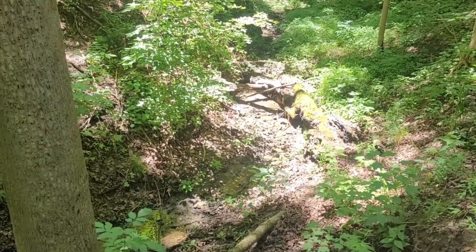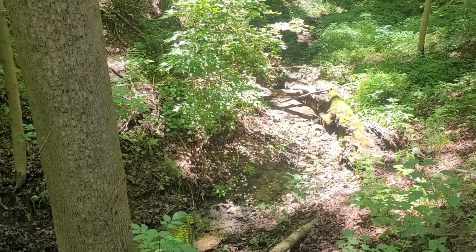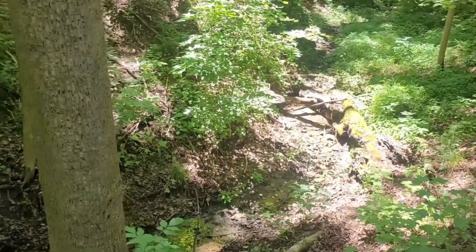Well, I didn't know if I could really hike the trails, but I'm going to try. I had a few issues with the drone, since it went for a swim. Cute little itty bitty stream. There was a time I would go down in there and play in it. Yep.